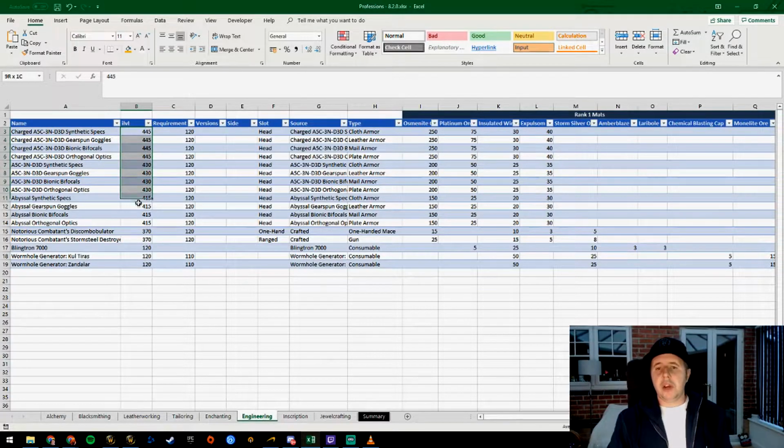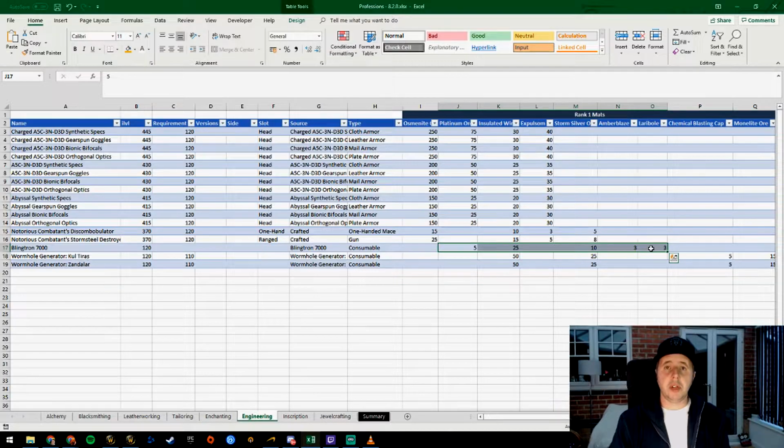Engineering, we've got a mixture of 415 to 445s, and then we've got two 370s. One's a one-hand crafted mace and one's a gun. And then we've got obviously the Blingtron. This is where I think a lot of people will be automatically upgrading. And again, so far, it doesn't actually use any of the new materials that's required. It uses the old materials. So again, we can get a little bit of a jump on that as well.